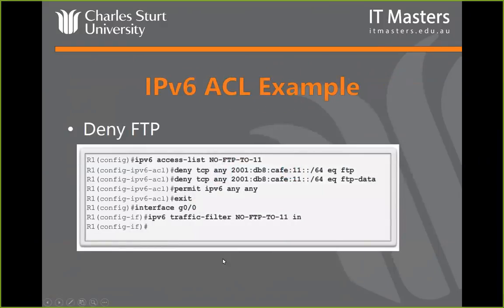And then we have this example where it's denying FTP. So we have ipv6 access-list, there's the name. We deny TCP from any network to that particular network with that prefix length, equal FTP and FTP data. And then we're letting anything else through with that permit ipv6 any any statement. And then we also need to apply that to the routed interface. So again, because IPv6 access lists are more comparable to IPv4 extended access lists, there's that recommendation that you apply them closer to the destination than the source.